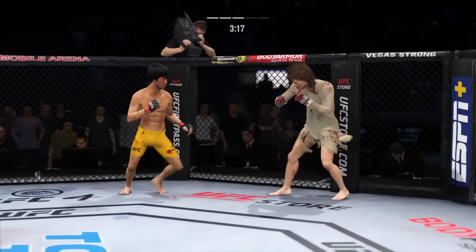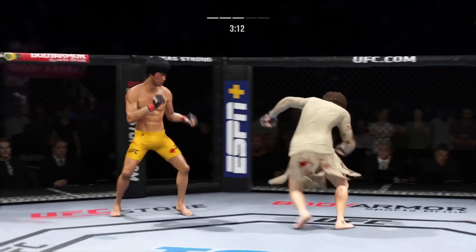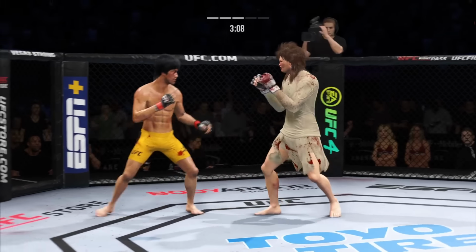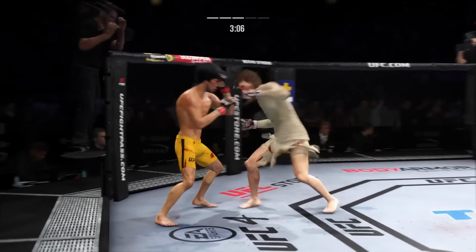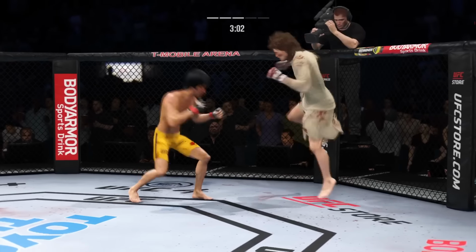Right under the elbow, the body can land. Real sneaky head kick gets in there. And both fighters exchange in the pocket. Just over 3 minutes to go. Nice kick. Oh, nice slip there.